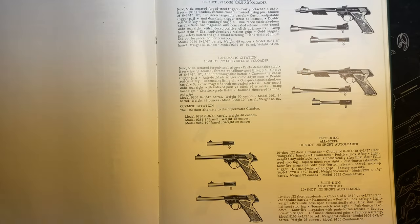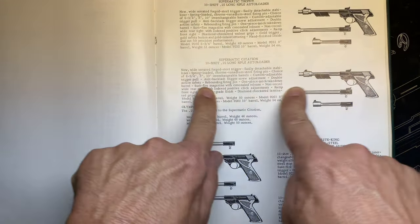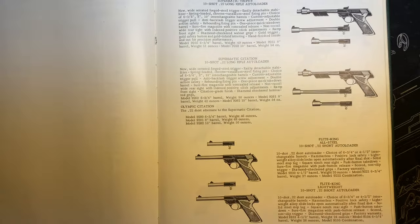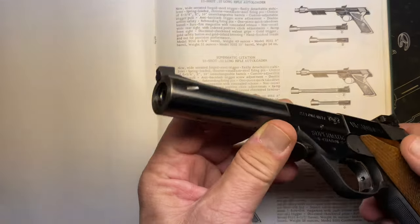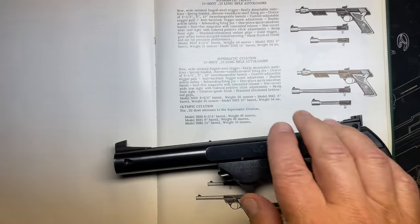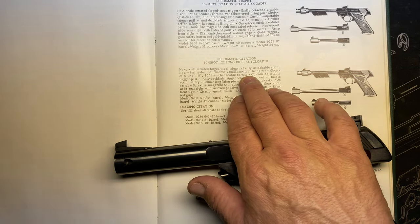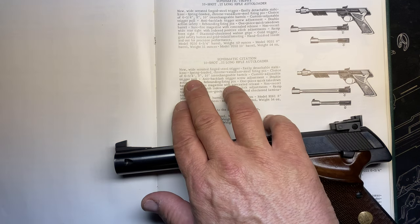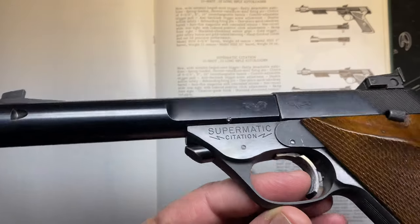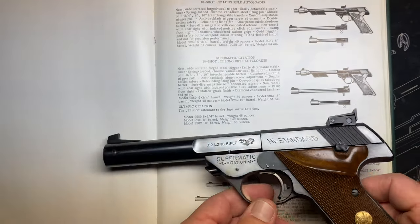And I'm not even going to profess to be able to explain all the differences between these two. Right here is where this one's at. Supermatic Citation 10-shot, .22 long rifle autoloader. New wide serrated steel, forged steel trigger. And yeah, there's a pretty wide forged steel trigger on there. Easily detachable stabilizer, spring-loaded, chrome vanadium steel firing pin. Choice of 6 3/4, 8-inch or 10-inch barrels, interchangeable barrels, custom adjustable trigger pull. That's right here. It's like this Allen key. You can set the trigger travel.